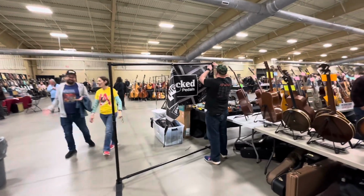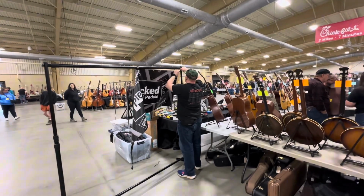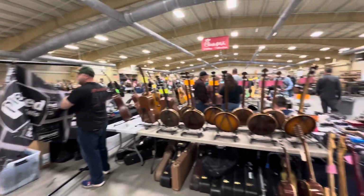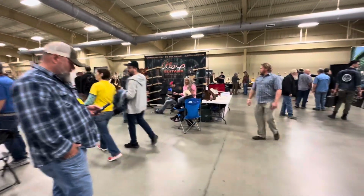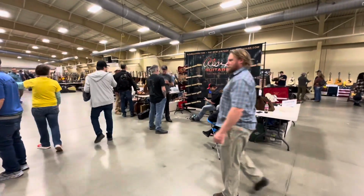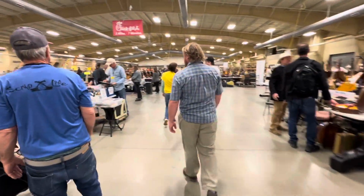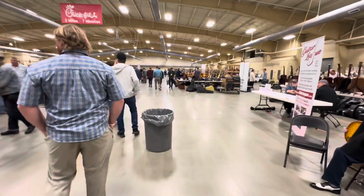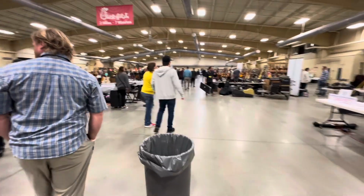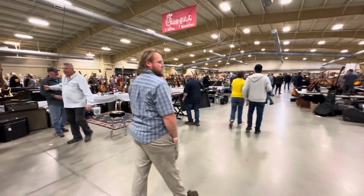Lamar is packing it up. You can see he's getting ready. It is 2:32, so some stuff is already starting to come down. It's 2:30-ish, and there's still people here. It's good to see people came out on this Sunday afternoon.